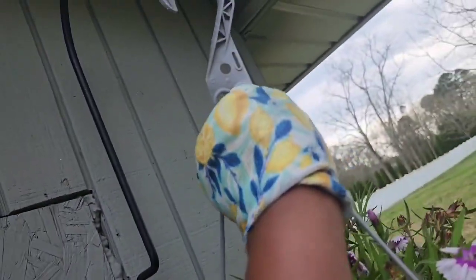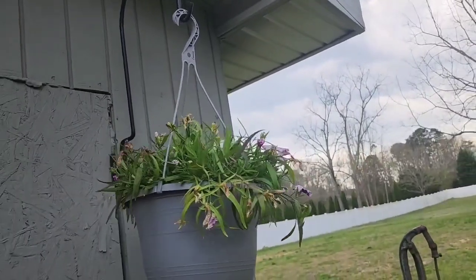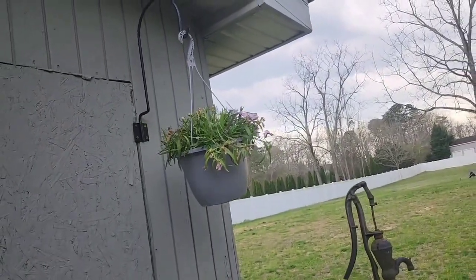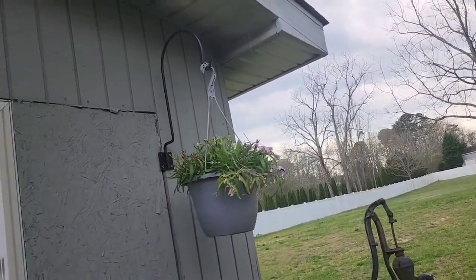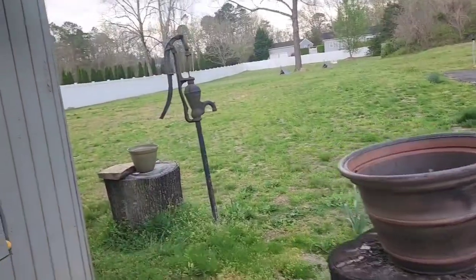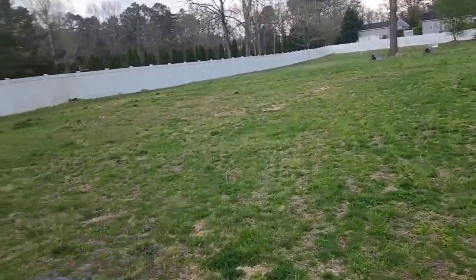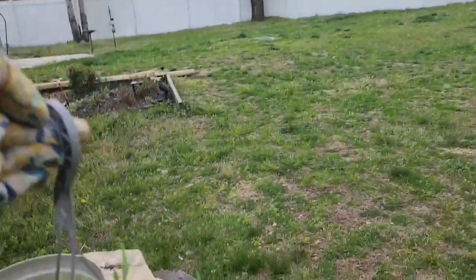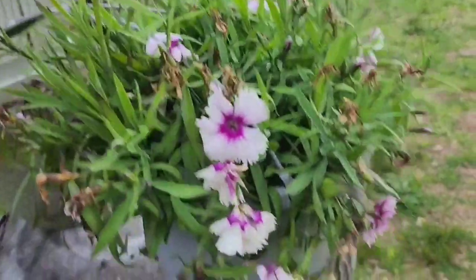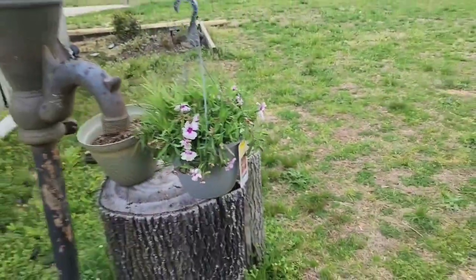Okay, sorry about that, guys. Yeah, I'll hang this up here as it's raining. It should get rain. And this other one, I think I'll leave it out here and let it get some rain. Have to move this out of the way. Yeah, I'll leave this one out here, let it get some rain.